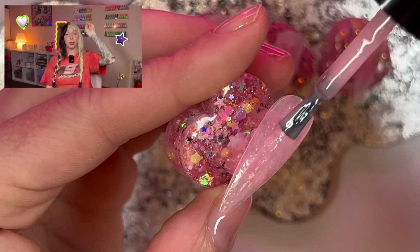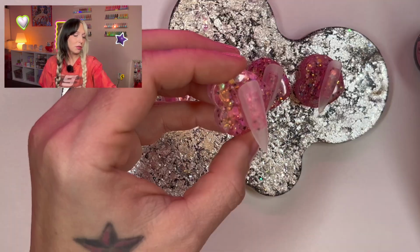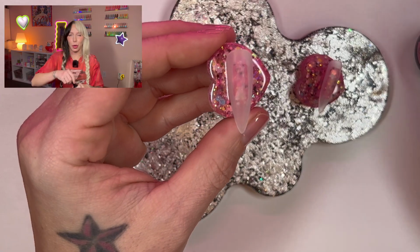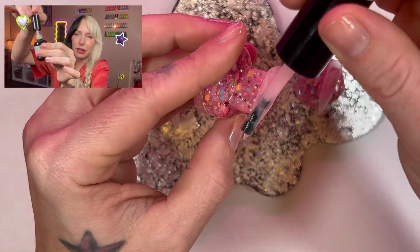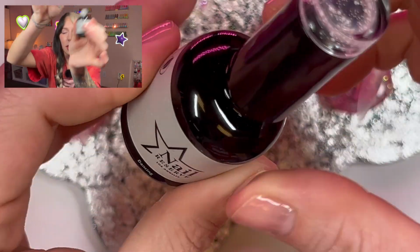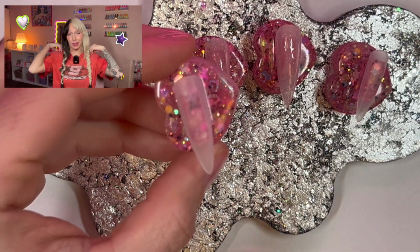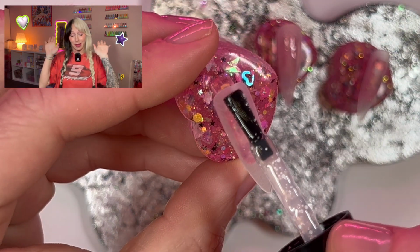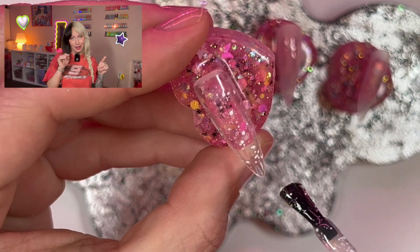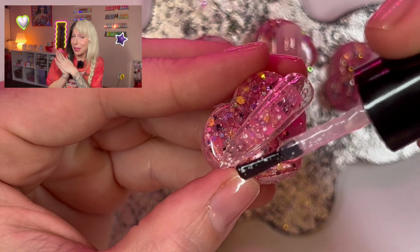We're gonna put that on 3 of the nails. And then on the other 2, we're gonna use the polka dot one. It is Dancing. It's just a clear gel with white polka dots, which I thought was kind of cool because I have a top coat from Function of X, which you guys know is one of my fave things. It is their eggshell top coat. It's a clear top coat with black speckles in it. So I was like, a clear with white specks.